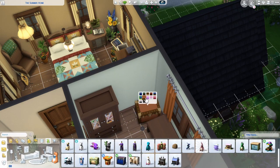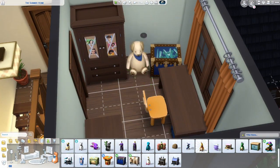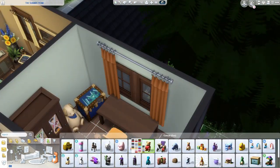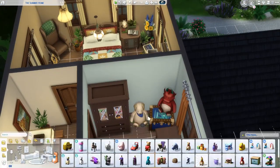You can totally use them in an adult's bedroom because they have a swatch without the pictures. I love items like that, and I think that's such a good pack. So if that's not on your wish list, it should be.